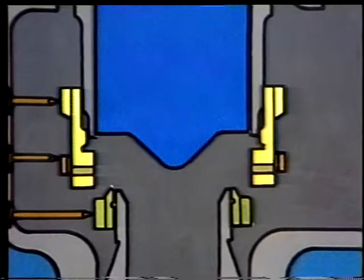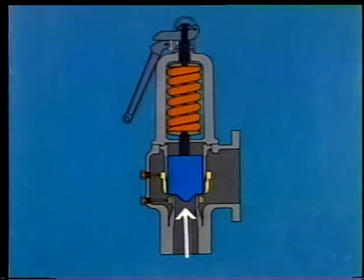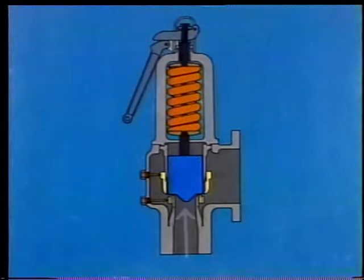To ensure that the middle ring is positioned properly, all adjustments are made at the factory. This prevents the need for adjustment during normal maintenance. The third type of safety valve we want to look at is this one, the nozzle reaction safety valve. The nozzle reaction safety valve gets its name from the nozzle shape of its inlet and the way it uses reactive force.